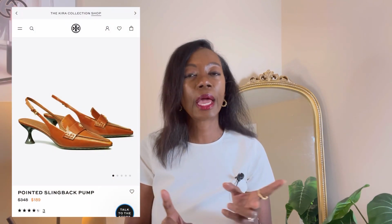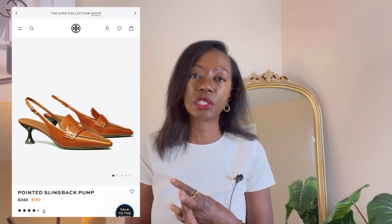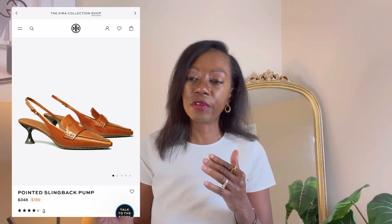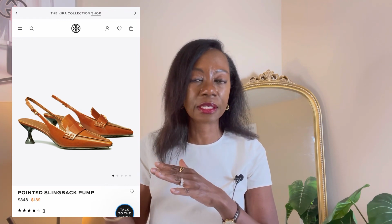Now, a few different types of shoes that you can opt for are a pump or a pointed toe shoe. And this is definitely going to just elongate the leg. Even if you are not 5'9" to 6 feet tall, wearing a pump or a pointed toe shoe is going to give you the illusion of automatically looking taller and leaner.